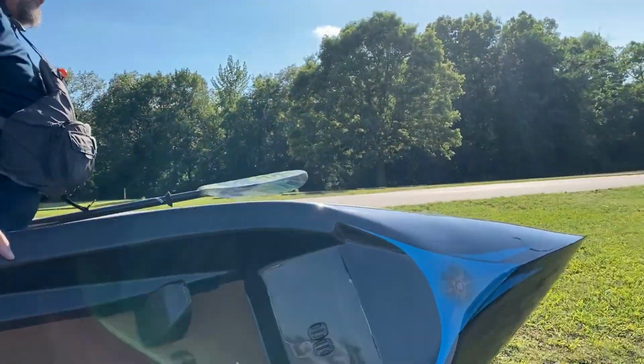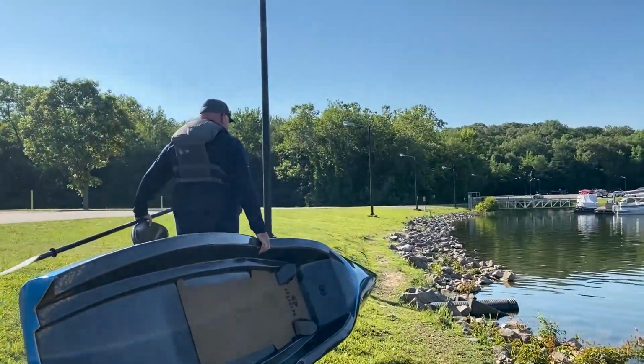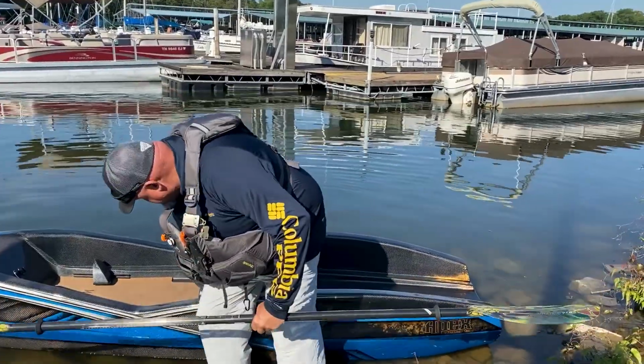Go over here by this little culvert. I want you to try the thing with the seat, put the seat sideways and see how that works. I'm really excited to have somebody try that out.